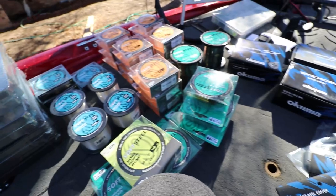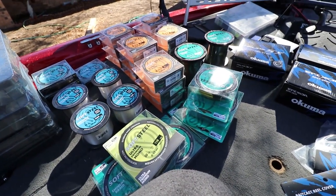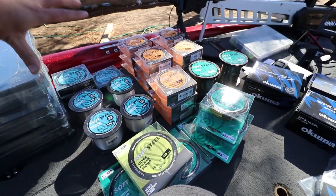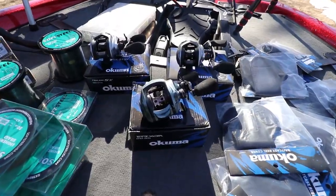We are stocked up, ready to go. I think I have more coming. I'm not sure. I need to check my order list, but yeah, this is for the whole year of fishing. Pretty stoked about that. All right, and now we have the reels.